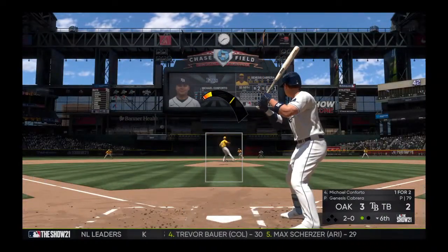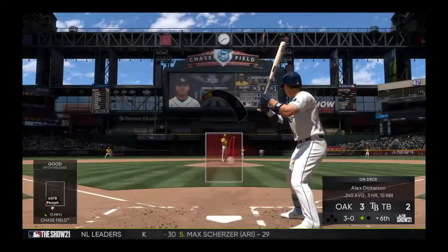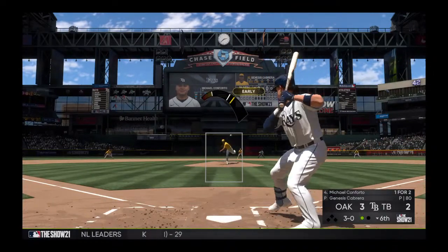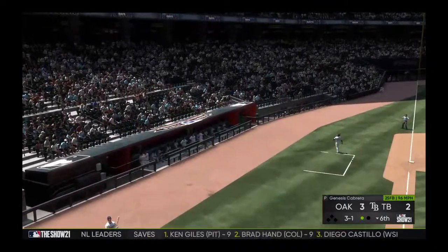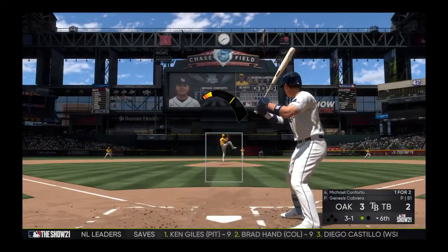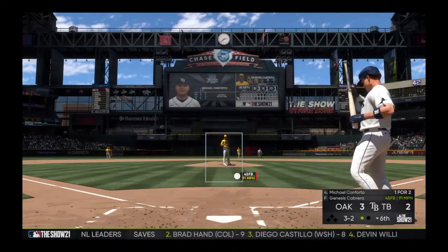2-0 to a guy with this kind of pop, you better be awfully careful because he's going to be swinging out of his shoes. 3-0 to him now. Looking to fade his first walk. Here it comes. 3-1 the count now. Now a swing and a softly hit ground ball.